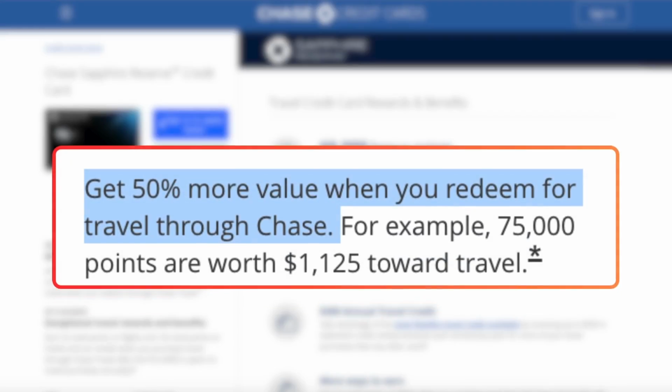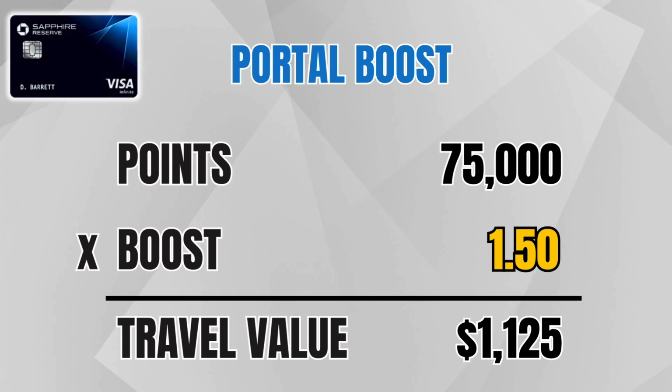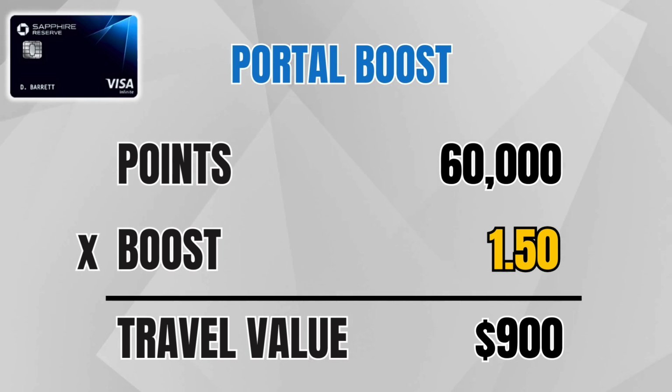But if you look at the Sapphire Reserve, there's a 50% boost through the travel portal instead of the 25% boost. With this welcome offer right now, 75,000 points is worth $1,125, and 60,000 points would be equal to $900 of travel value. A $300 flight would only cost 20,000 Chase points to book instead of 24,000.